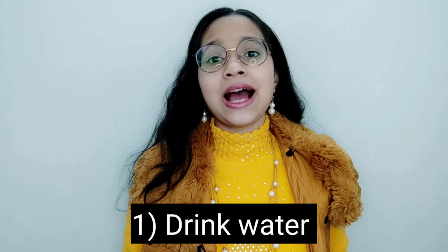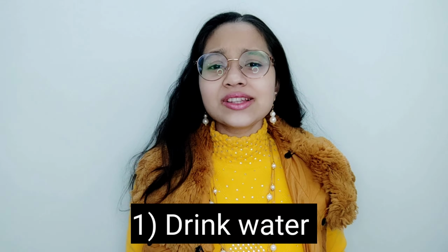First and the most important tip is to stay hydrated. Drink lots and lots of water, especially in winters, because you all must be knowing that your skin will be drying out. Most people do this: in winters, first we have to drink water, and after that we need to go to the washroom, and they feel lazy about that. But you should drink water, especially in winters, because your skin will dry out. It's not just for your skin, it's for your immune system, your body.